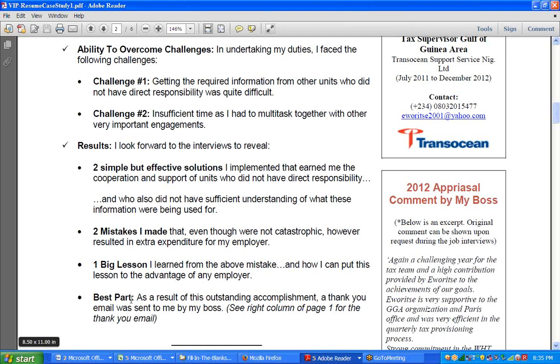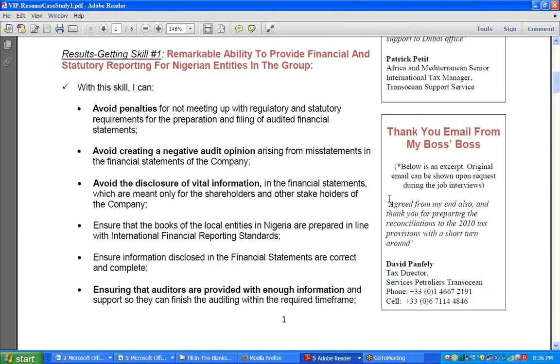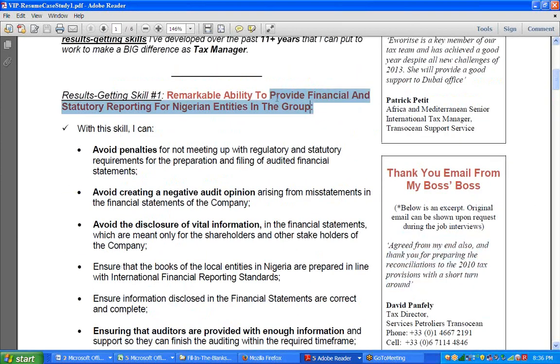And then lastly, as a result of this outstanding accomplishment, a thank you email was sent to me by my boss. See right column of page 1 for the thank you email. So if you come here, you will see the thank you email. Yeah, this is it here. So you see how she has now fully demonstrated that she has a remarkable ability to provide financial and statutory reporting for Nigerian entities of the group. All of these details are a way of proving that she can do that.